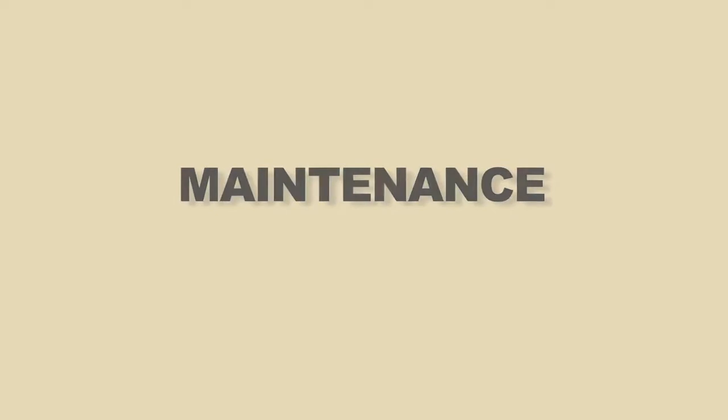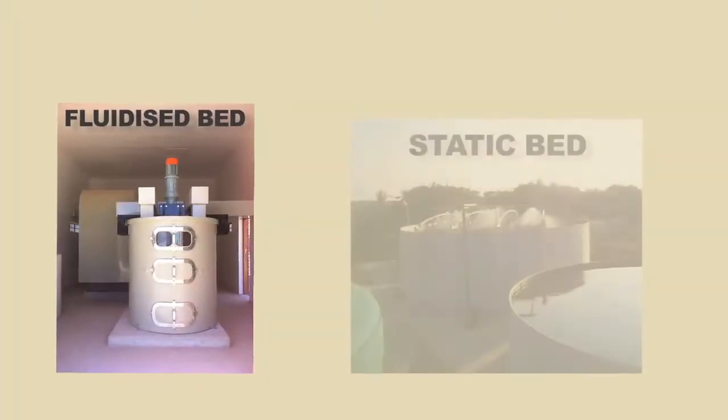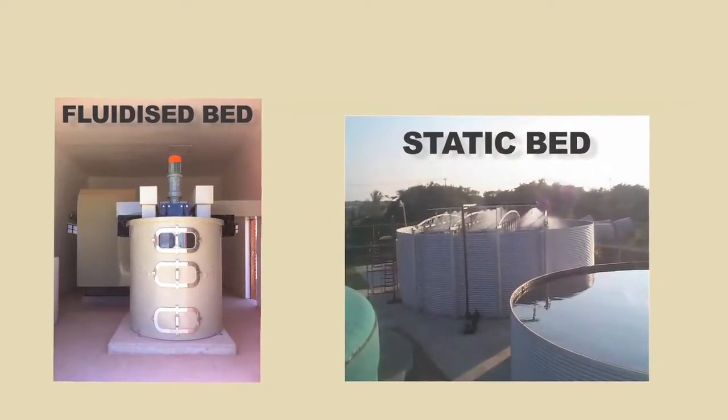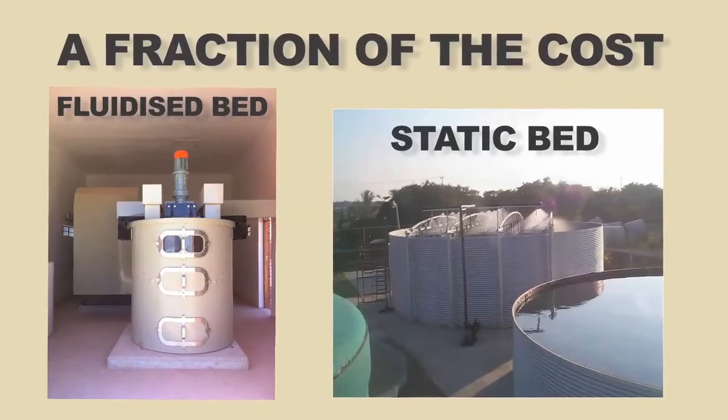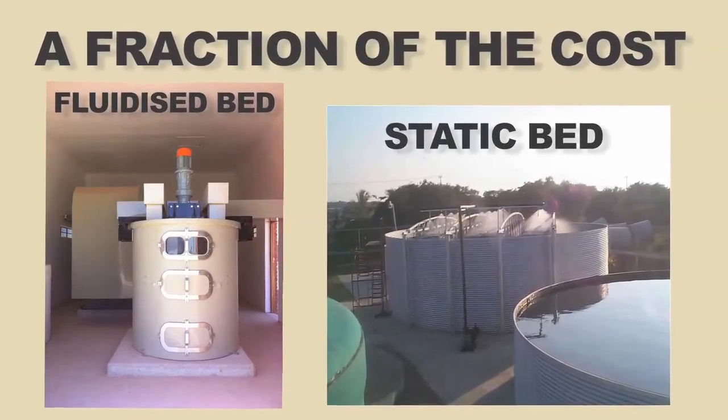The next point is maintenance. With very few moving parts and no expensive media changes, the maintenance cost of a Fluidised Bed Biofilter is a fraction of the maintenance cost of static bed biofilters and other biofilter systems.